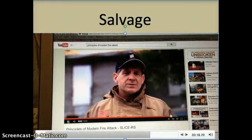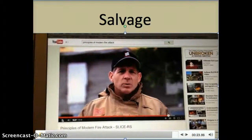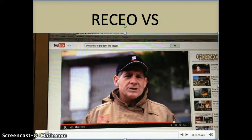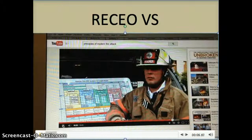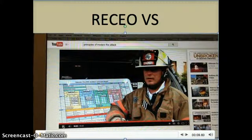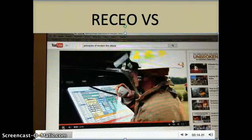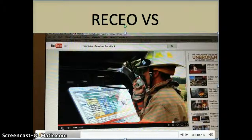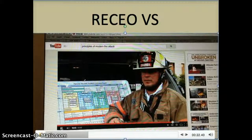Many ask, where does the previous RECEO-VS method developed by Lloyd Layman fit with the SLICERS method? We found that RECEO-VS still makes a lot of sense from a command perspective. As the first arriving battalion chief, it's critical that I use RECEO-VS to recall the incident priorities in an effort to ensure that rescue is made, exposures are managed, and extinguishment takes place.